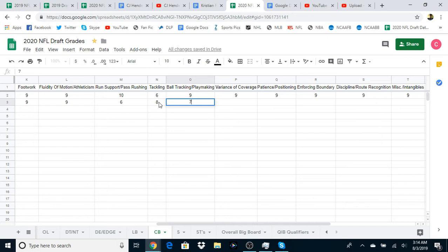Ball tracking, 7. Again, that one play in the right zone, really, really knocking that for me. Not really seeing him get his head around as quickly as he'd like. Not really making a whole lot of plays on the ball. And we haven't seen an interception just yet. Variance of coverage, I'm going to go with a 9. He's looked really good in both zone and man, as well as off.